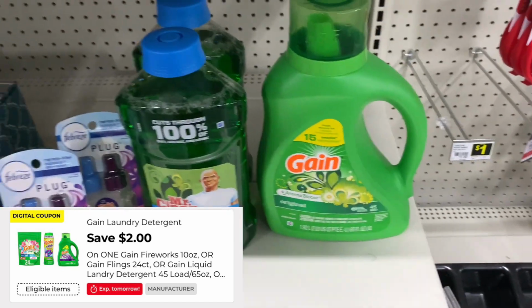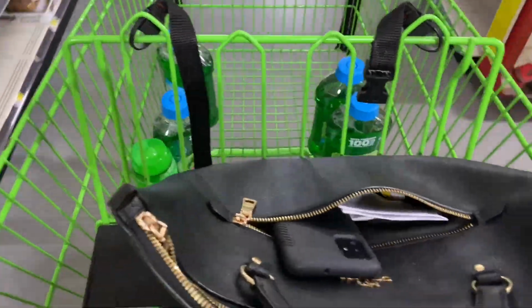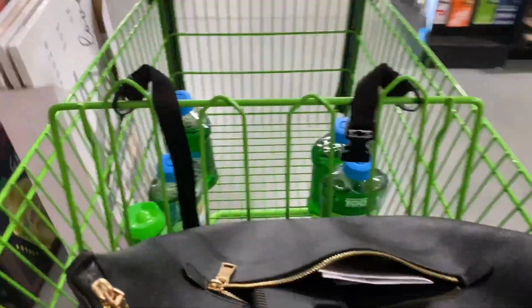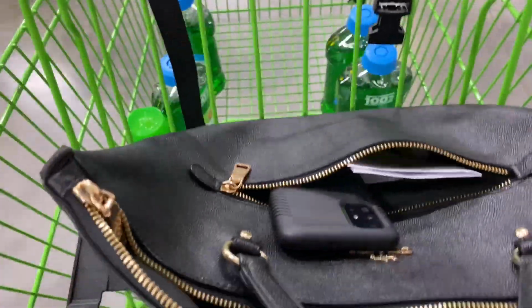And you will have to add a dollar item, Gain item, because this is at $24.95. So to get you past $25, you will have to get something else to go with it. And let's go check out.